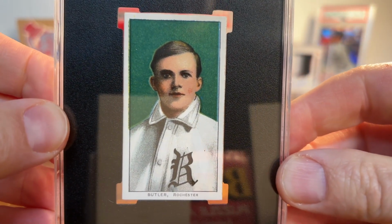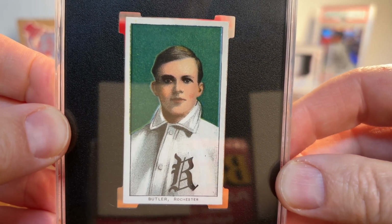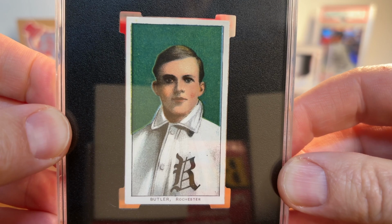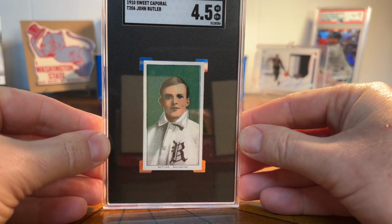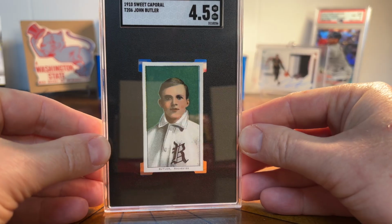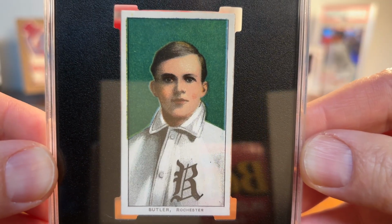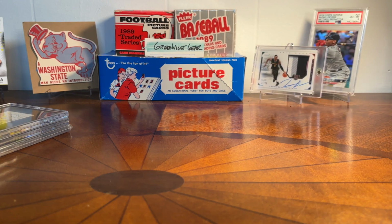But here's John Butler. This was part of the upgrade project. Please go back and watch my upgrade project video from a few videos ago. I took 3 or 4 T206 cards, sold the lower grade cards, and then just went on a quest to upgrade them. And so here's the Butler. Now that part of the upgrade is complete because Butler is back, and it's in a 4.5. And I think originally I had a Butler in a 3. And again, it's not always about the grade, it's about the card, but I made sure that all of these were clear and better examples of the upgrade project. So again, I'll encourage you to go back and check out that video. That was a fun project to do. I think I did 4 cards, and it took me a couple months, and it was just a really fun project.